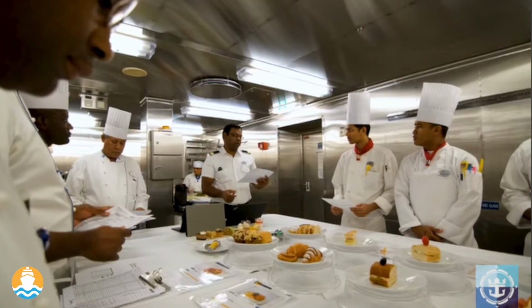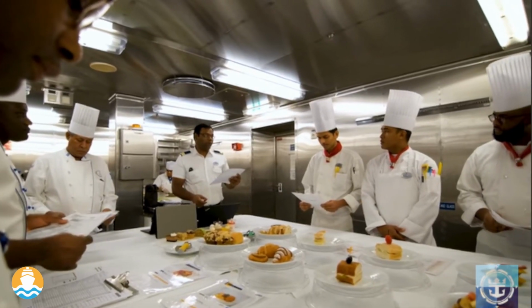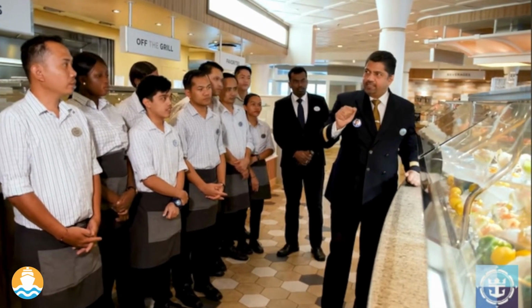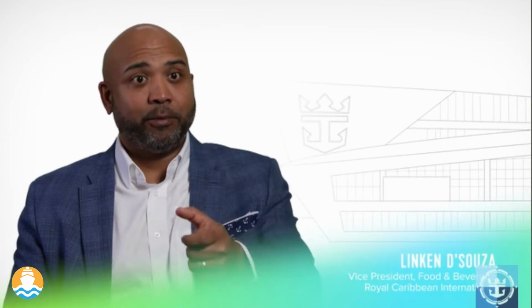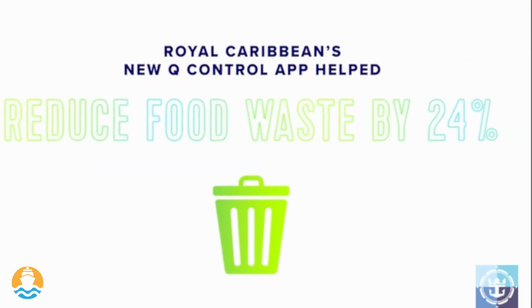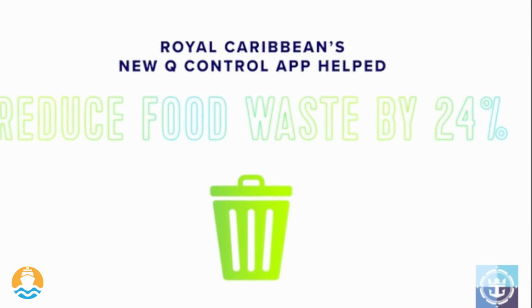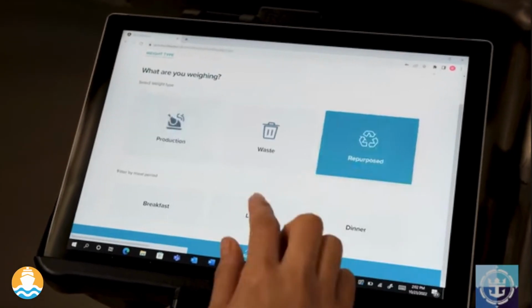We have a team member on board every one of our ships called the Food Operations Excellence Control, and their job is to think about and help manage the processes to reduce our food waste, which is a win-win for our business, as well as for our guests and our employees. In 2022 alone, we reduced our waste by over 24%, that solid waste produced on the ship, simply from managing our food through this revolutionary technology.